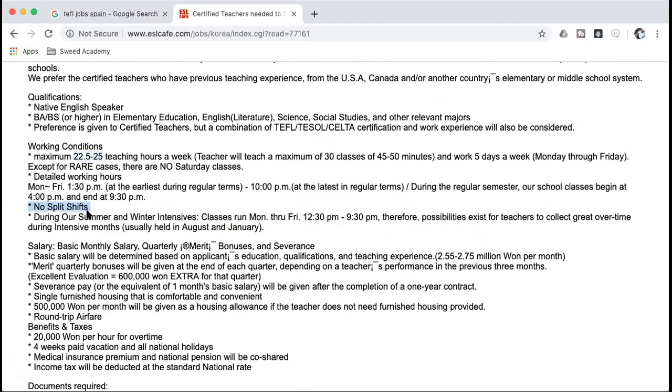Here's a good one to look out for: no split shifts. That's really good. A split shift would be if you had morning hours, let's say 9 o'clock to 12 o'clock, or 7 o'clock to 10 o'clock, and then you'd have like a 4-hour break or so, kind of similar to a Spanish type of timetable. And then you'd come back in the evenings and teach maybe adults after their business hours, or kids after school. So that's what a split shift is: work morning hours, have a big break in the midday, and then go back in the evening.